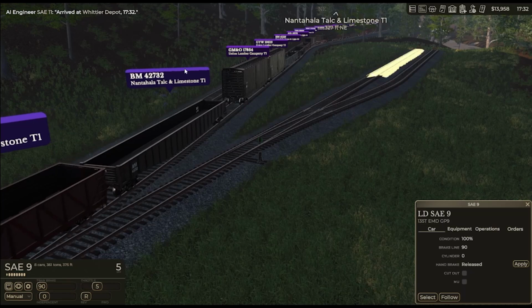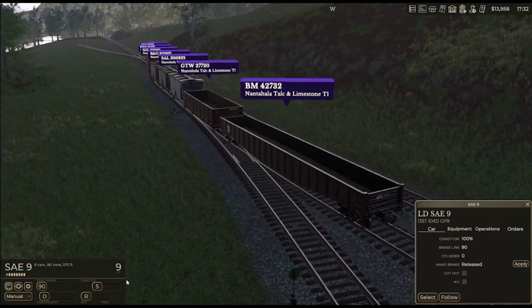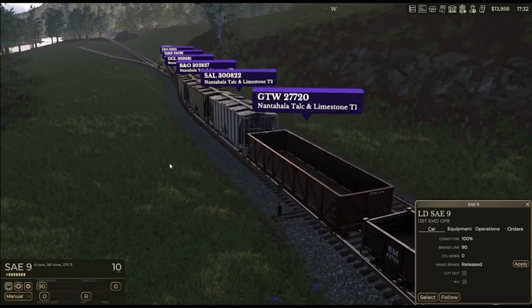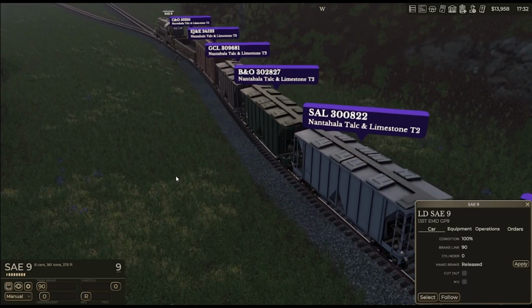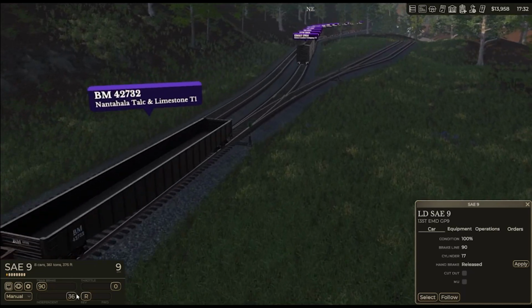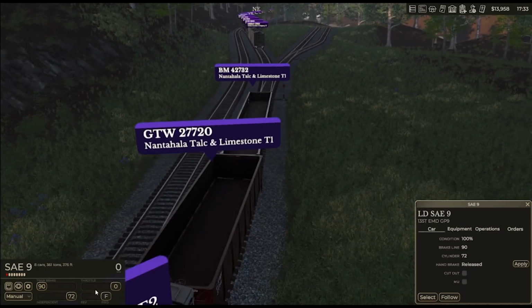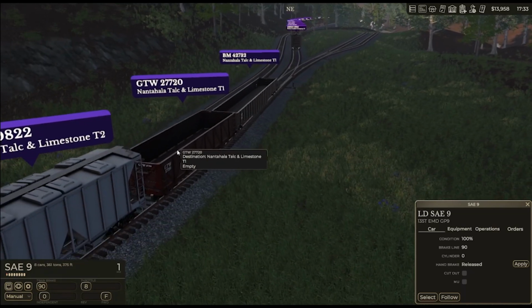Oh look, the 2 passenger trains arrived at Whittier at the same time. Mission accomplished. Alright, bunch of 2s and some 1s. Okay, 1 is there. Lined up for 1. Yes, we are. Send them.